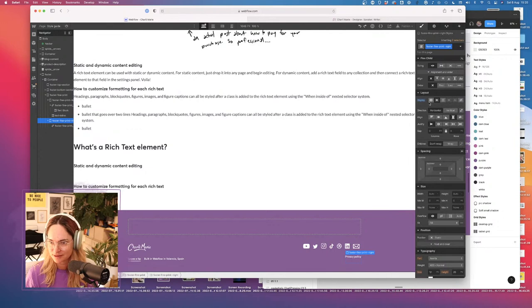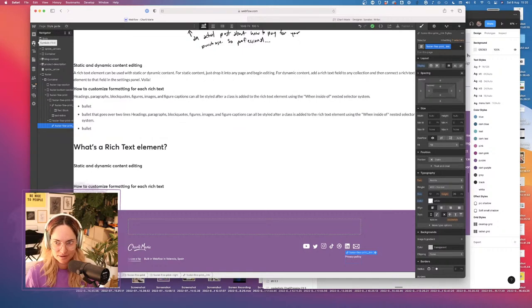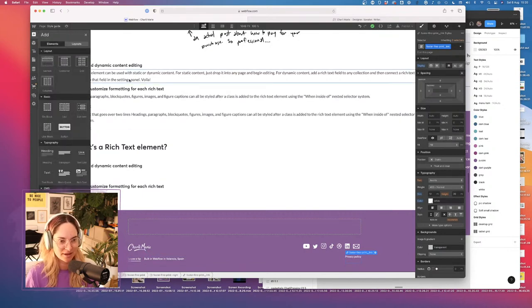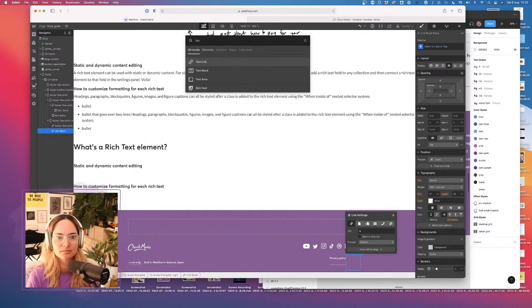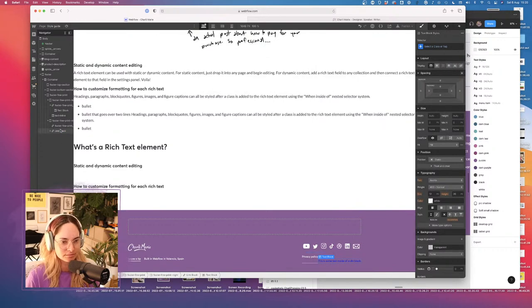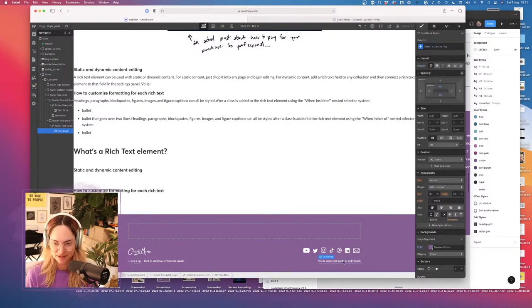This, first of all, doesn't have to be flex. It needs to actually be a link block with text inside it rather than... okay, that's better. That's better. Okay, great. We figured something out.